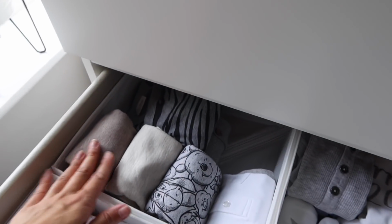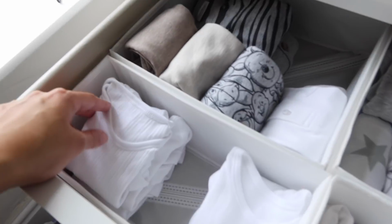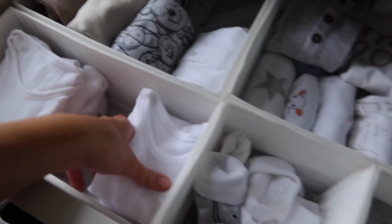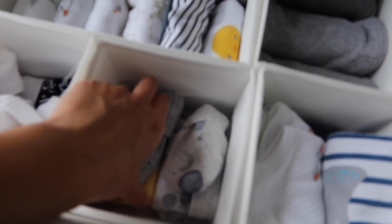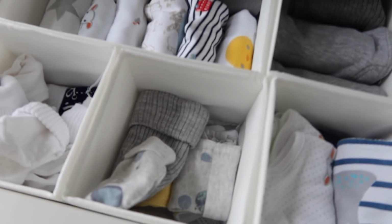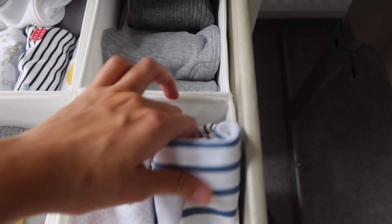Here, I've got all of his going out outfits. In here I have long sleeve bodysuits, short sleeve bodysuits are at the front, long sleeve are at the back. Over here are all his vest tops. I've got all of his socks in here. Here I've put his hats, gloves, that sort of stuff. And then in here I've got his bibs. So they're all in here.